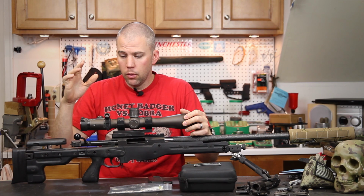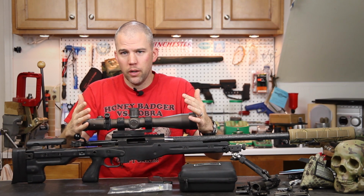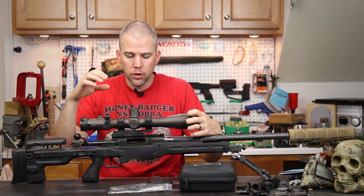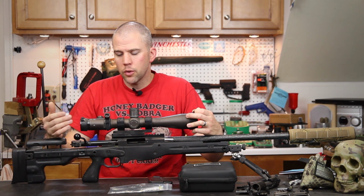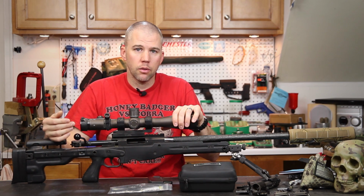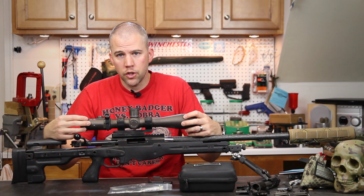Now coming back here, you'll notice this is not the Kollmorgen K624i. We were not able to get the K624i on the rifle quick enough to do any kind of tracking or verification with it before we went out. So I didn't think it was going to be wise to put that on the rifle and shoot the match with it. Instead, we went with the tried and true Razor Gen 1.